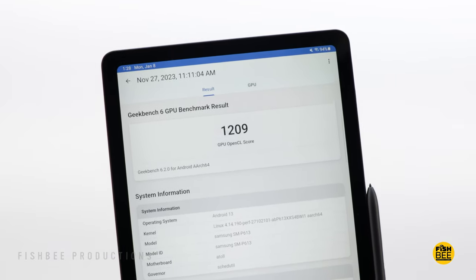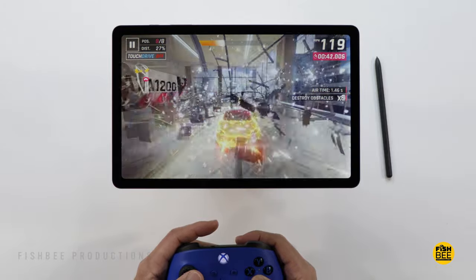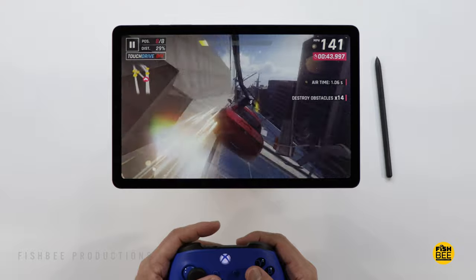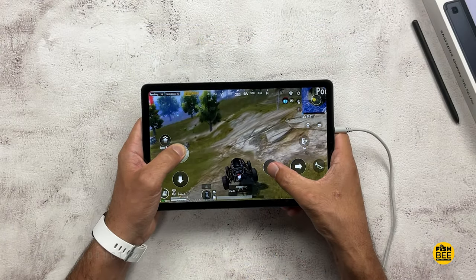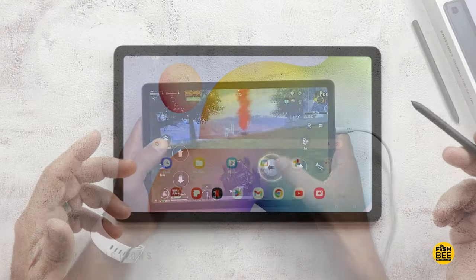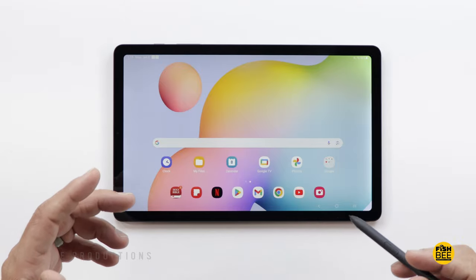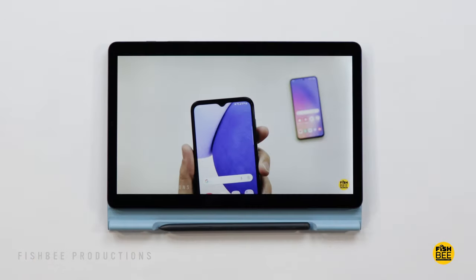It's not going to be quite as good as the Tab S9 FE, but still fairly decent as far as gaming goes for games like PUBG Mobile and Asphalt 9. It still gets the job done when it comes to light gaming. PUBG Mobile and Asphalt 9 play fairly smooth on here. It just might be at a little lower graphics settings or lower frame rates. This tablet also has improved battery life over the previous version, lasting about 7.5 hours in my battery drain test.